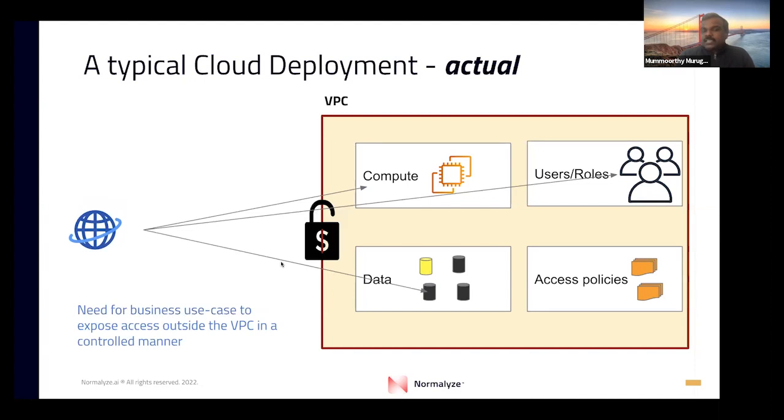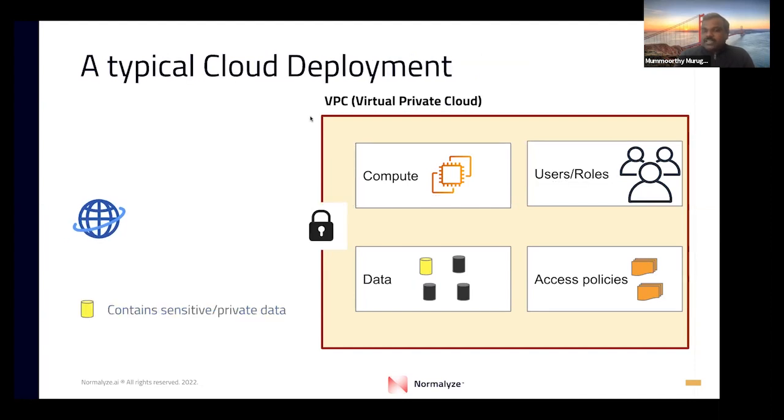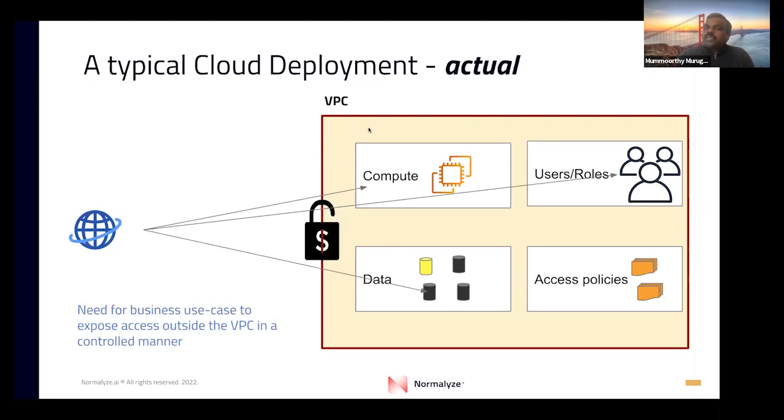If you go to the next slide, the previous slide I showed you is not a typical deployment for a business to work, right? Typically, the business need will allow companies to expose certain components to the outside world. For example, you could be running web servers that you can connect to from the internet, provide proper authentication, and then make use of them. And also data: many times you may expose certain data to the outside to upload, download, share, and so on, right? There are many controls you will have for data.